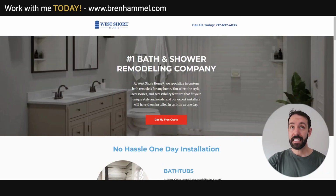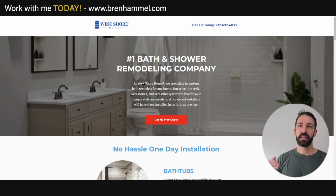Lastly, but not least, is this bathroom remodeling one. Let's rip through this as quickly as possible. The number one bath and shower remodeling company, says who? They do not back that up, but still, it's a really good headline. And then at West Shore Home, we specialize in custom bathroom remodels for any home, et cetera, et cetera. So I think this is pretty good, better than most, but not great because they're not adding any proof to back up the number one claim.